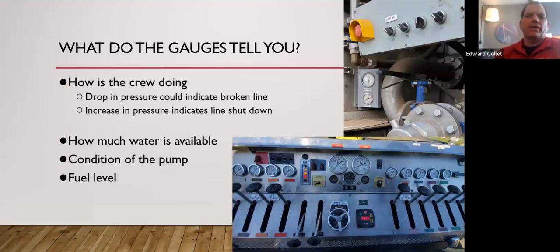Again, we've talked a lot about this. Your gauges will tell you how your crew's doing. If all of a sudden pressure drops, that could be an indication. If your inlet pressure is still the same, you have a drop in your discharge pressure, that could be an indication a line broke. An increase in pressure would indicate that the crew shut down the line, or there's a large kink or an obstruction with the line that needs to be investigated and fixed if need be. Your gauges tell you how much water you're using, the condition of the pump.